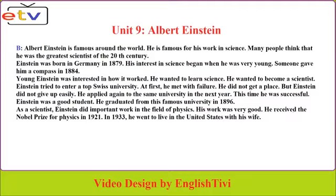Einstein tried to enter a top Swiss university. At first, he met with failure. He did not get a place. But Einstein did not give up easily. He applied again to the same university in the next year. This time, he was successful.